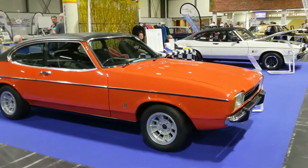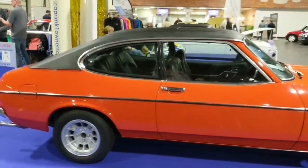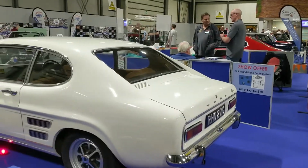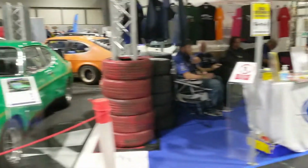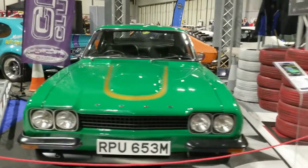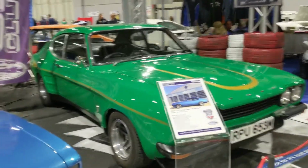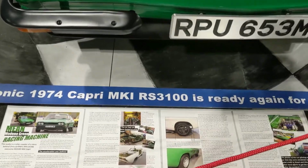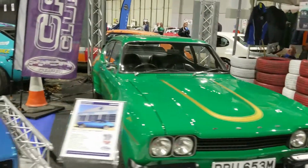So another Ford Capri Mark II, which I thought were perhaps some of the rarest, but I must admit this year I have seen a few Mark II Capris. We've got the Mark I, which was the original saloon models as well. Over there we've got a Sierra Cosworth tucked away, very nice indeed. Another Mark I Capri, quad headlights on these and wider arches as well. It's that 1974 Capri Mark I RS. Wow. 3.1 litre, quite a beast.